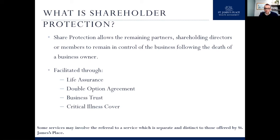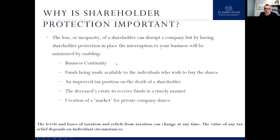So the thought process behind this type of contract is it creates a capital sum that gets paid to the business, that will replace lost profits or lost earnings, and also create a fund to hopefully recruit and train a replacement for that role to be picked up in the medium term. So there's lots of different things that we can get involved with. What are they designed to do? Ensure business continuity, make sure that funds are available to the right people at the right time, set things up tax efficiently, and, in the case of shareholder protection, create a market for private company shares.